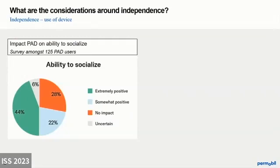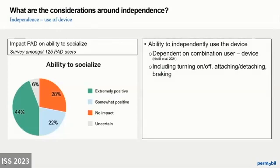And in our survey, we had an interesting result when it comes to the ability to socialize, where we saw that 44% of the participants answered that their power assist device did have an extremely positive effect on their ability to socialize, and 22% a somewhat positive impact. So that will be something interesting to study further.